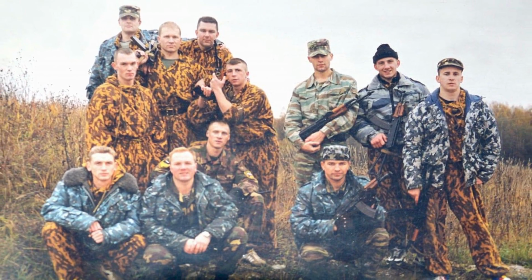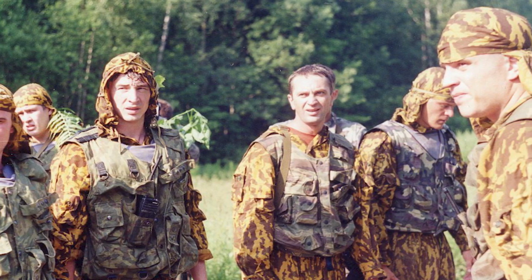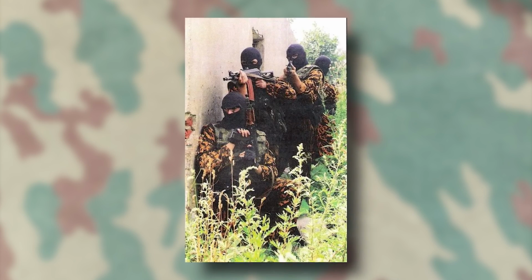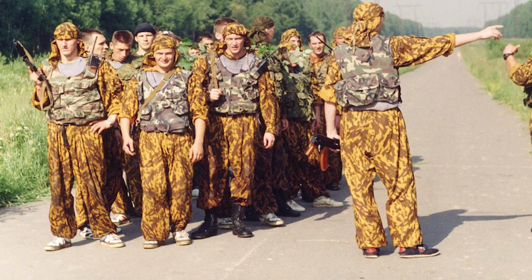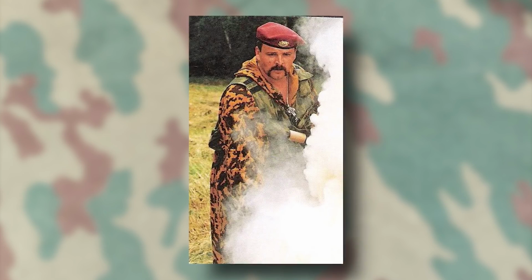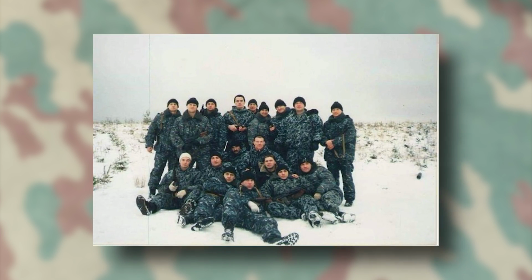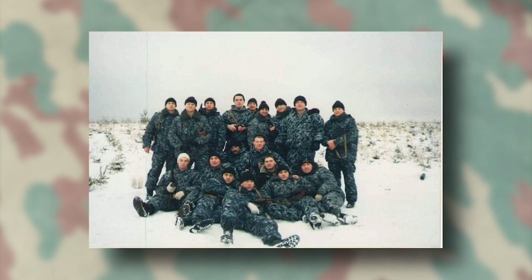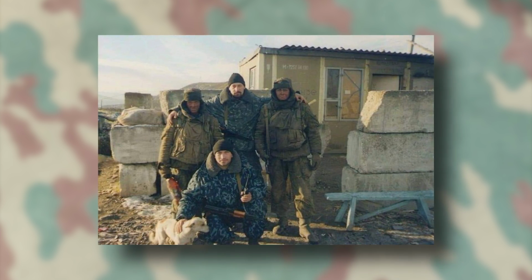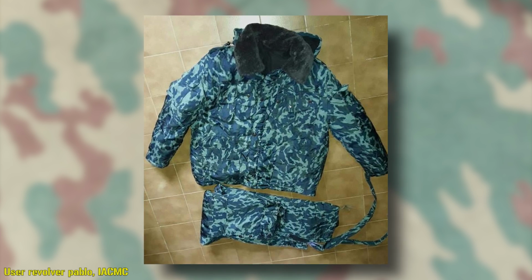Some of those were an almost mustard-colored, that being orange and brown dominant version, sometimes referred to as yolka or fir tree, was seen being worn in the mid-1990s by the Federal Penitentiary Service, as well as other units from the Ministry of Justice and Ministry of Internal Affairs. Certain members of Oman, a special force of the Russian police, which falls under the Ministry of Internal Affairs, was seen using a blue dominant VSR pattern while operating in Chechnya.